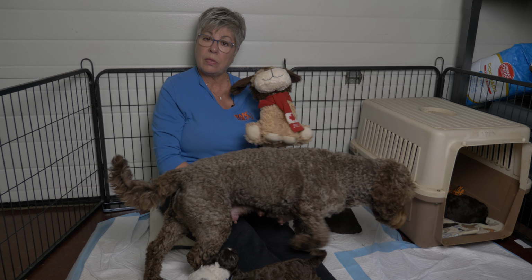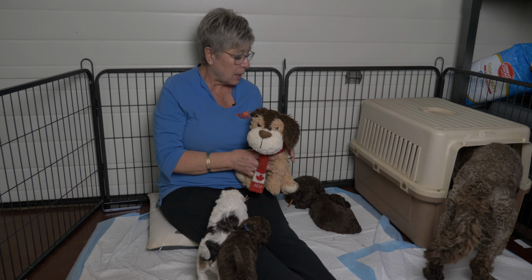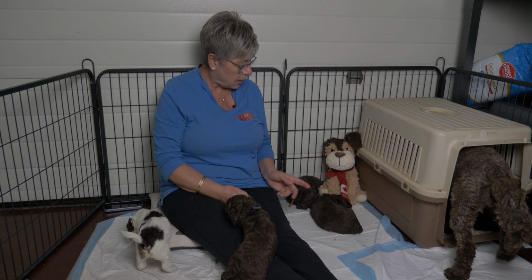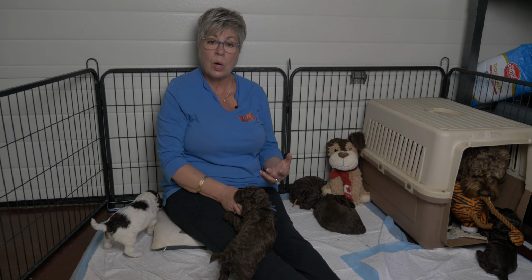This Teddy taught them that a new dog, a new cat, a new kid, a new person can come into your spot and not hurt you. All they learned is that Teddy is totally benign and actually quite fun to chew on as well. So those are the kinds of thought processes that go into selecting toys and activities for your puppies.